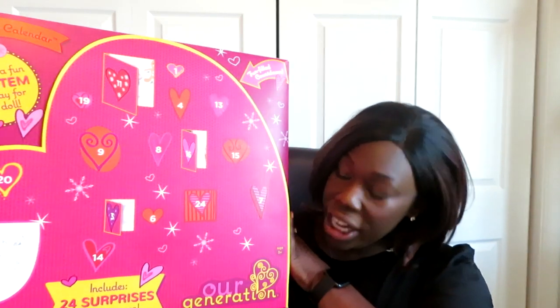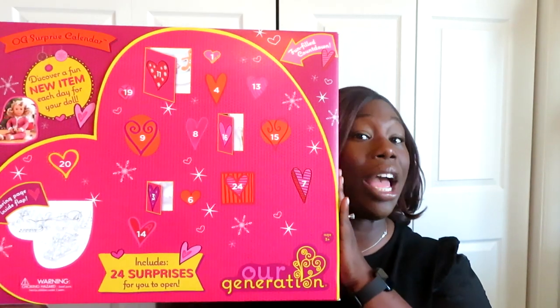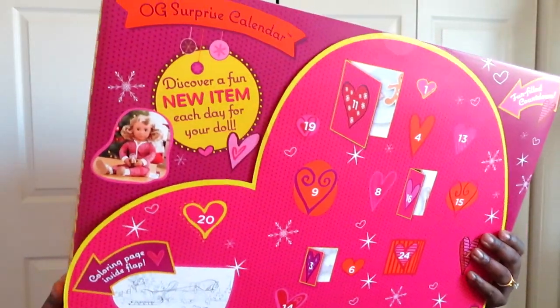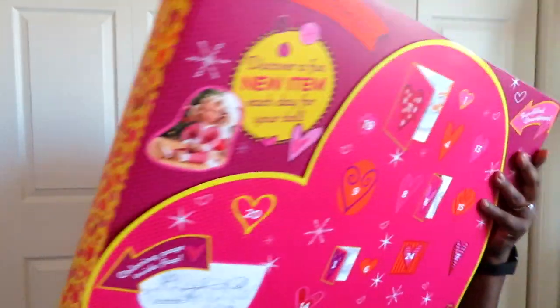So it obviously has 24 days. Our elf will be coming on December 1st, and our elf will be bringing the advent calendar, so I am borrowing it until the elf comes, but this is it. It has 24 doors, and then on the back, you can kind of see the outline of some of the things that are in here.